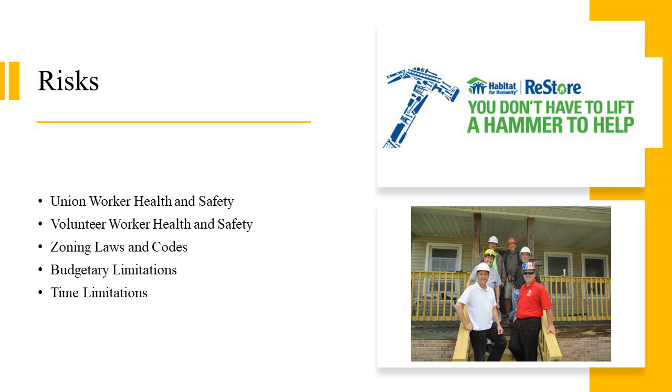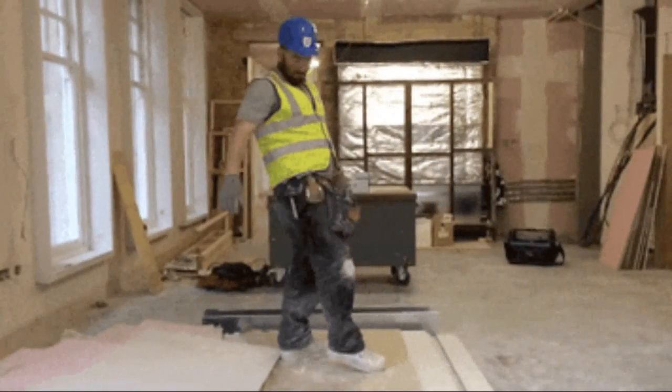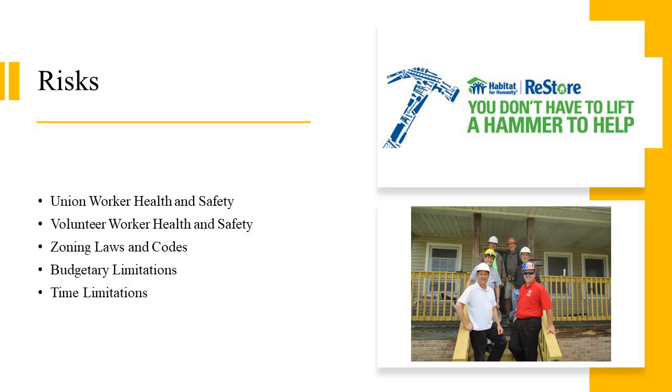Alright, so moving right along again, let's look at some of the risks of this project. There are going to be a lot of specialized teams out there on the lot, our electricians, our plumbers, our lot graders, or land graders, and a lot of these people are unionized, so health and safety is going to be a huge priority. OSHA building regulations and Minnesota building laws must be followed. I can't stress this enough. Any deviation from these laws will not be tolerated on site or by Habitat and will be met with termination from the project.